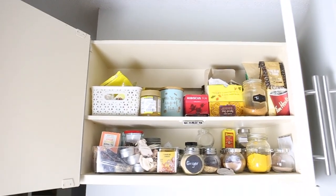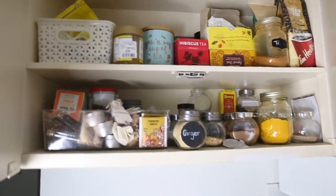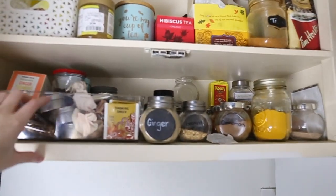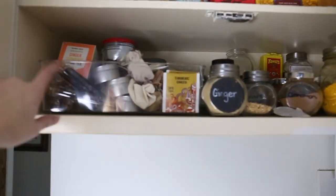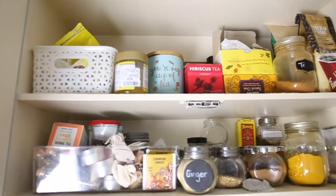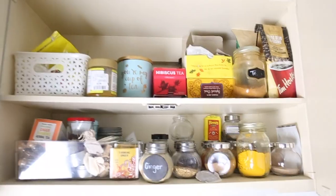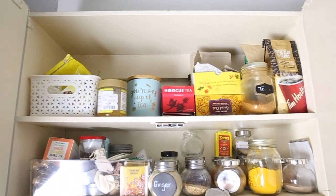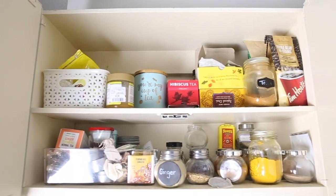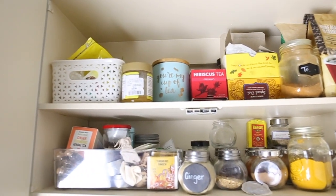And then this cabinet is the worst in the whole kitchen. It is all my spices, which I just suck at putting back neatly. So it's really messy. This is all teas and stuff, which was organized at one point. I did a whole video organizing those and it's not organized anymore, which just tells me that this system doesn't really work. I do like to have quite a few tea options because when I have people over, I like to be able to offer them different types of tea because everyone has different preferences. But this whole cabinet needs some TLC.